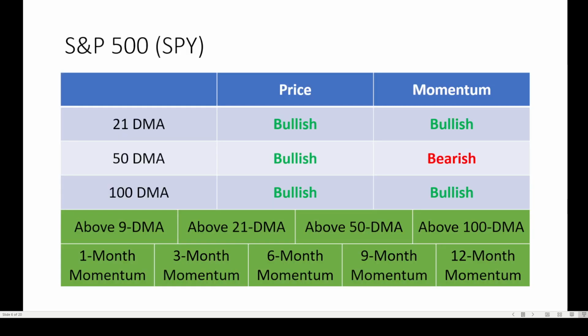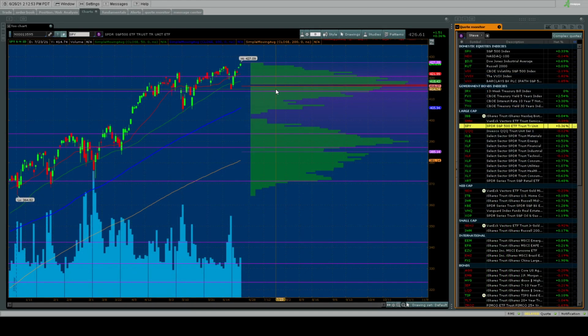Let's start out with the S&P 500, symbol SPY. It shook off all its negativity on those moving averages. Remember, they were all underneath the 100-day moving average going into the start of last week. And now what do we see? Nothing but mostly green. Let's go over to the chart, and we're going to identify some changes here and show you how you could have known about this ahead of time, and some other trades.